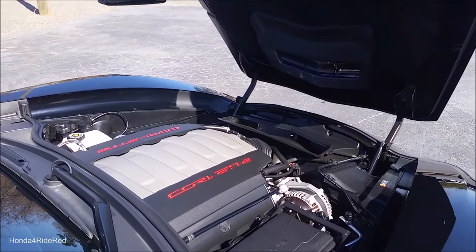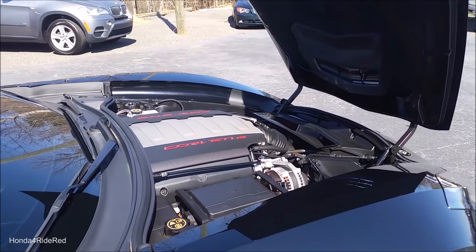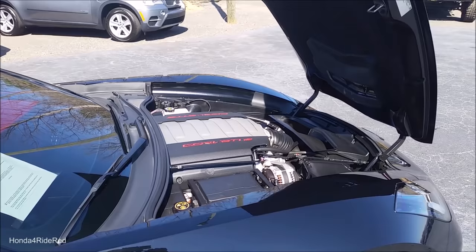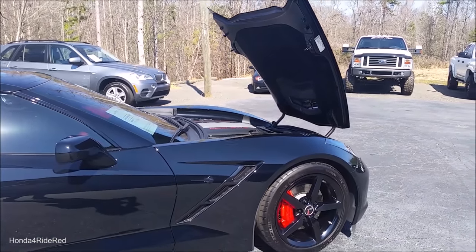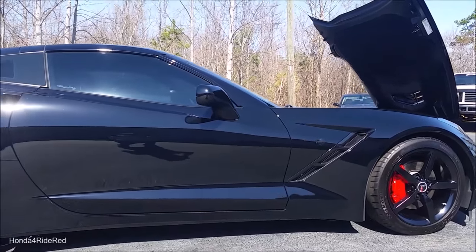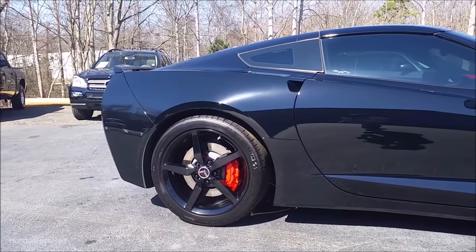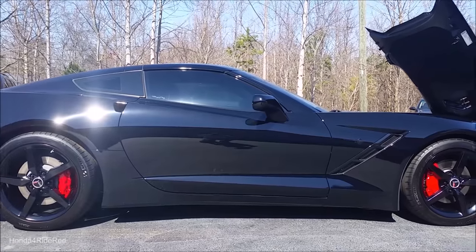Underneath the hood is a 6.2-liter direct-injected 8-cylinder engine, cranking out 455 horsepower at 6,000 RPM and 460 foot-pounds of torque at 4,600 RPM. The engine is either paired to a 7-speed manual transmission or the 8-speed shiftable automatic. And with the transmissions mounted as a transaxle, this car has nearly 50-50 weight distribution.